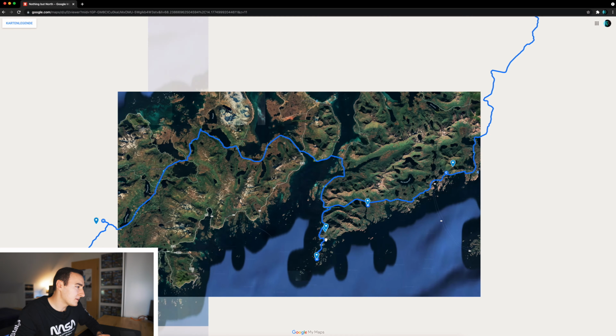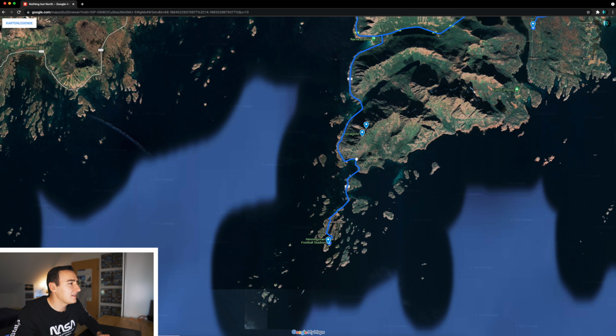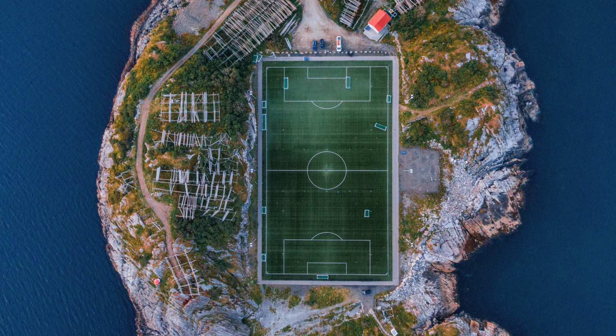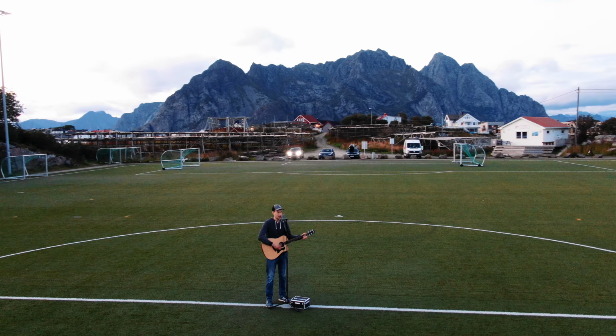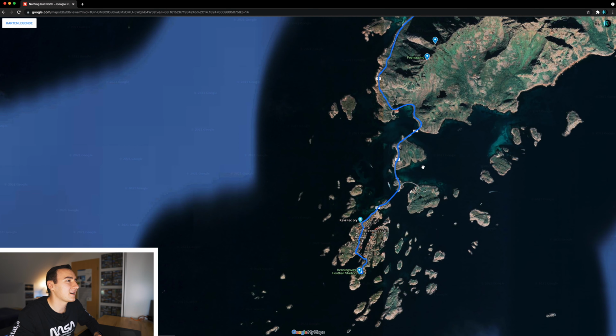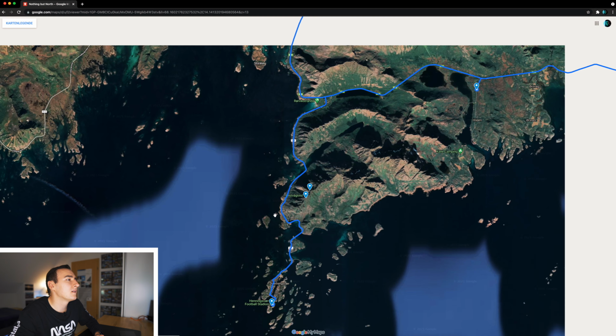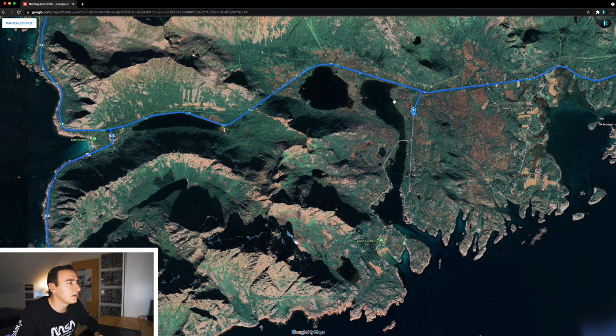So we got back when it already started getting dark, and then we said, okay, let's give it another try, go back to the Henningsvær football stadium, and there were almost no people there, and we got our shots, which was pretty nice. We even recorded a little music video on this football field, which was also very nice. And then we got back in the car and looked for a place where you could stay for the night, and we found that here, and we parked next to the road and then just slept there.